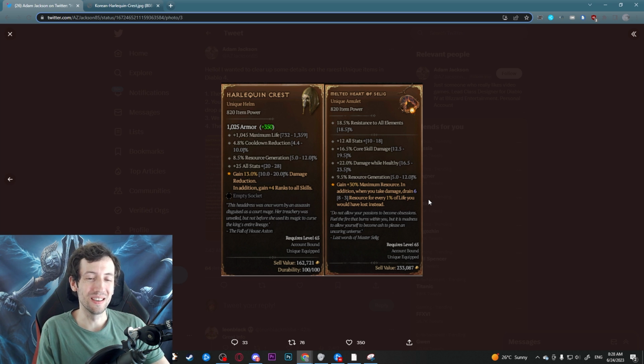And +4 to all skills is basically worth probably like 2 or 3 offensive powers, probably something like a utility power on top of that. And yeah, then maybe even some more defenses, like if you have stuff like Earthen Bulwark in your build or something like that. Then it's the Melted Heart of Selig.